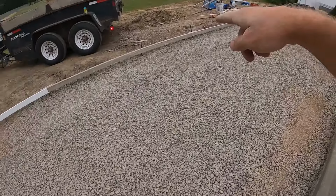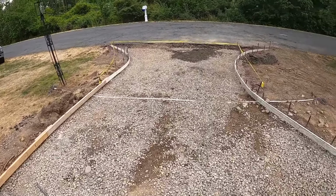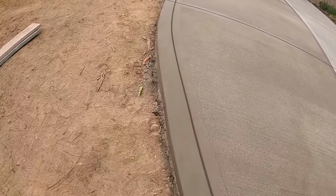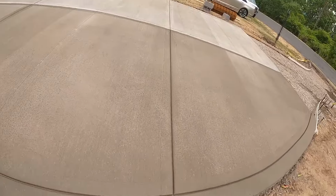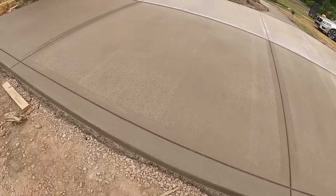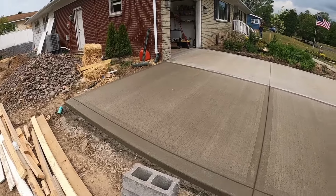Finished these sidewalks. Formed up this pad. Got it all graded, tamped, all that good stuff. So this is the curbing. That looks really good. Little four-way there, looking across here. It turned out really, really nice. Got a bunch of stuff cleaned up. So that was a nice, easy day.